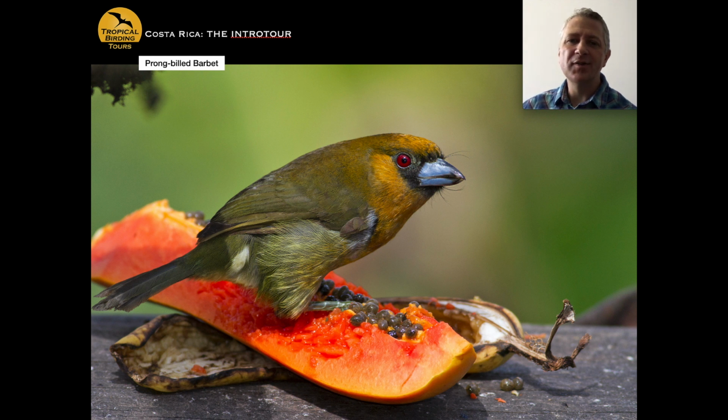One of the main family birds that people are interested in if they're collecting all the world's families, this is part of the toucan-barbet family. It's a bird called prong-billed barbet that likes the wet cloud forests. It has a really distinctive duet call, they do in pairs, and I'm going to listen for that right now.